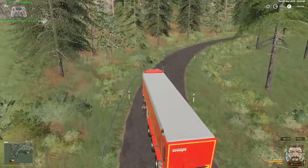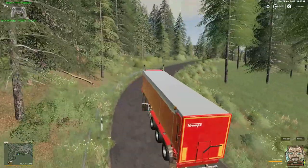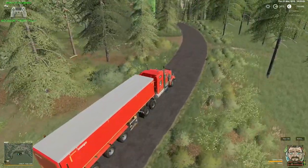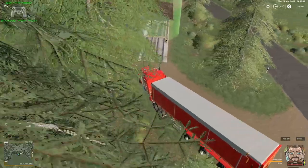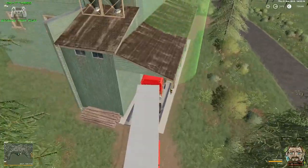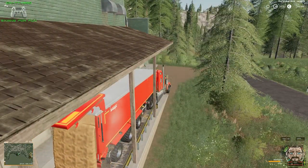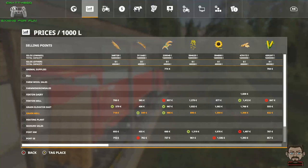We don't very frequently come to this area of the map, do we? On the rare side. Ooh, these sale points tend to be a bit iffy for trucks. Anyway, let's get that sold. Work out what we're going to sell next.